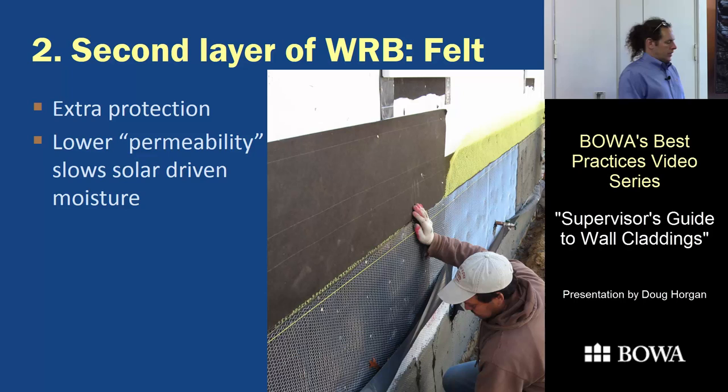A lot of claddings use another layer as well. And for our projects, we're using felt for this. There's a couple of reasons for that. First of all, it's for extra protection behind claddings that are known to have water or moisture issues. One of the neat things with felt is that moisture goes through it more slowly than it goes through Tyvek. So if you have a reservoir cladding, and the sun hits that cladding that's full of water, this is masonry we're talking about, and it starts pushing moisture in, the felt is more resistant to the moisture coming through. So it's important to have a layer like that in a wall that has a reservoir cladding.